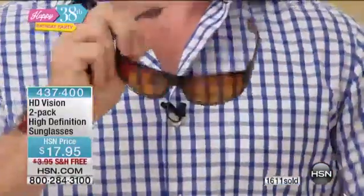This pair didn't come with spring-loaded hinges, and I actually had to pay for gas to go pick them up. But the thing is, we will ship these to you for free. Get a few of them if you can. You will love them. You'll love to give them away, and they'll be so grateful. Like if you're stuck on a boat with Shannon, I'm like, oh, hey, Shannon, here, take a pair of my HD Vision lenses. You would make me happy.